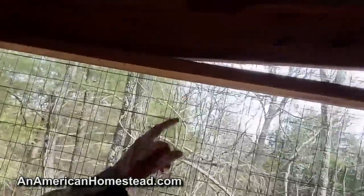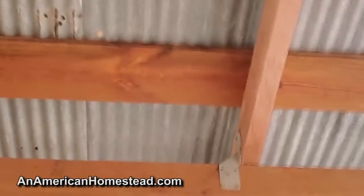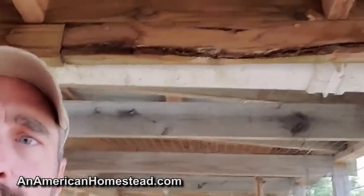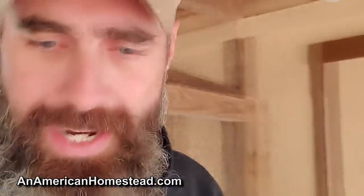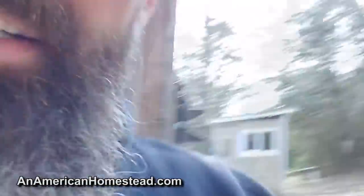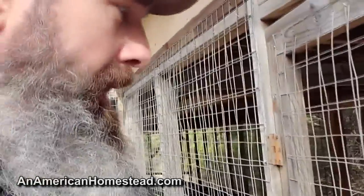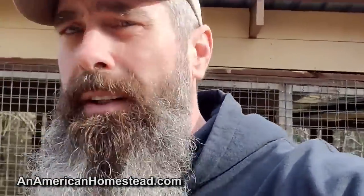But all this stuff is secure. You can see even up here we have fencing to keep everything secure. All the roof is secure. Everything as far as you can go is secure. We make this thing like Fort Knox, so nothing gets in or out without the proper identification and paperwork. So, all right, you guys wanted to see the chicken coop. Well, there you go. Let me just make a quick mention.